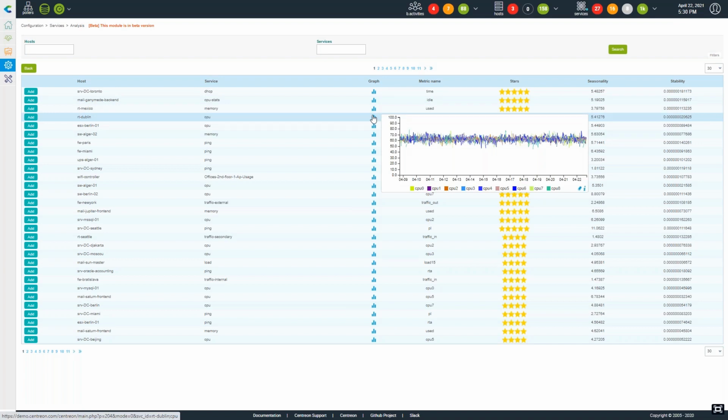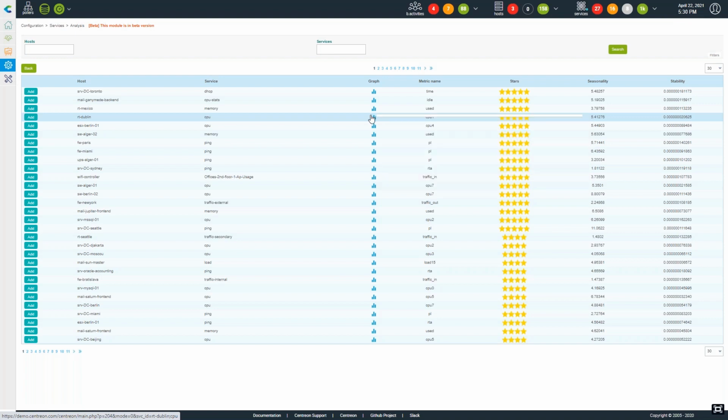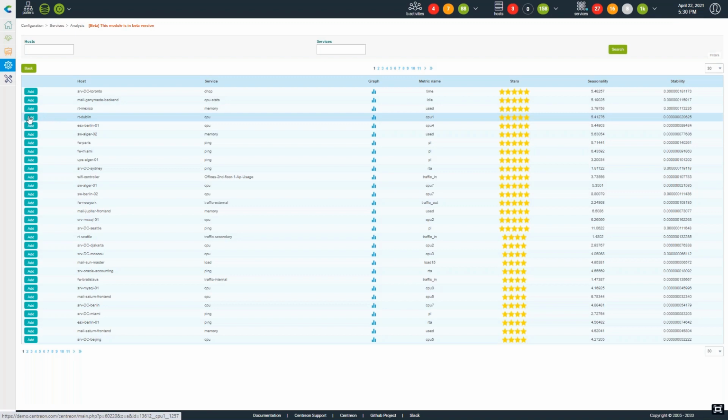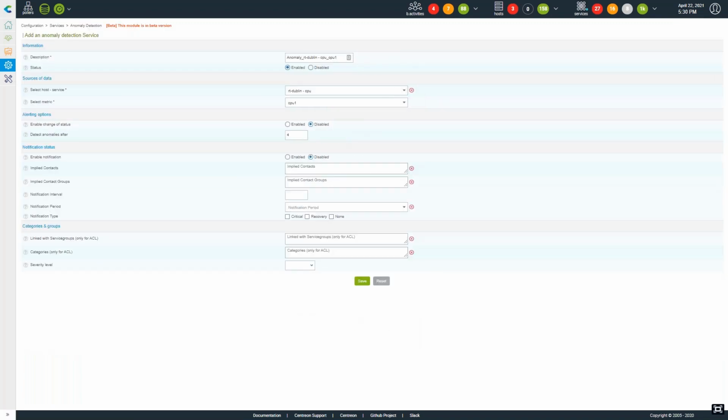Sorry, back. And we can have a quick look at the metric here with the graph. And all I have to do if I want to add the metric to my anomaly detection pool, well, is click here on add, and the form is already pre-configured, and all I have to do is just save.